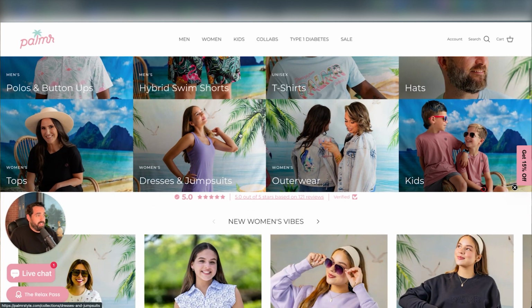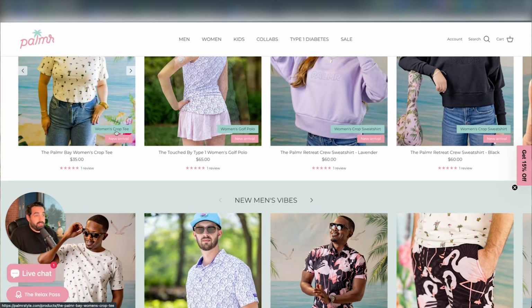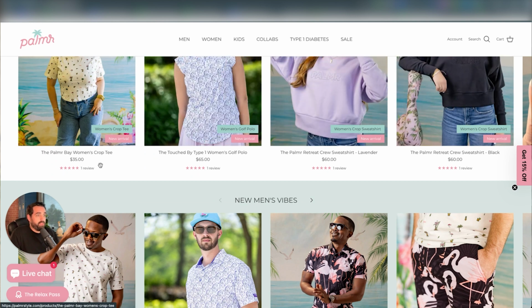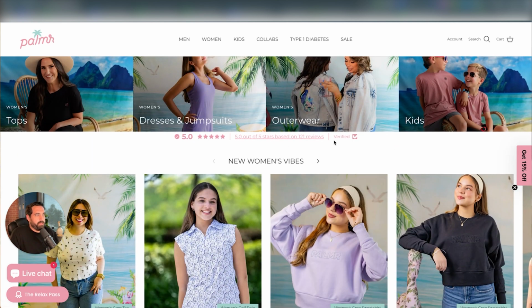Photography here in general just looks great. I love the photography. I love the badges that you have here, just at a glance knowing that some of these are new arrivals. I love the reviews, having the ability to see social proof from the get-go. I think it's great. This gets lost a little bit, so I don't know if this is the best placement for this. So I would maybe play around with this.